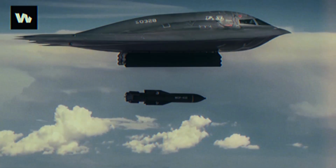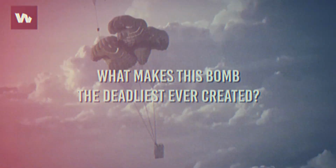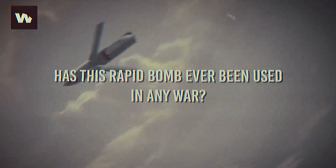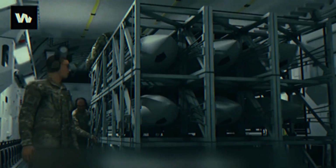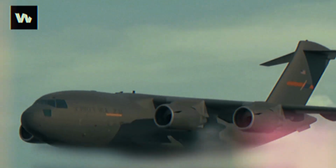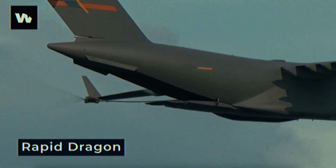The most lethal, quick Dragon bomb that the U.S. Air Force is conducting tests on. The most lethal bomb ever created and the swiftest one is the Dragon bomb being tested: the Palletized and Fast Dragon, a module of disposable weapons that airdrops aerial weaponry, usually cruise missiles fired by unaltered cargo aircraft, created in 2020 and 2021 by a group of industry and Air Force personnel.